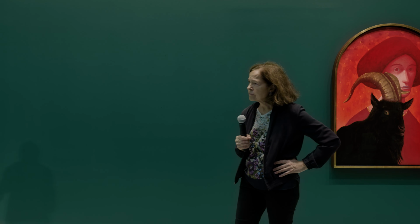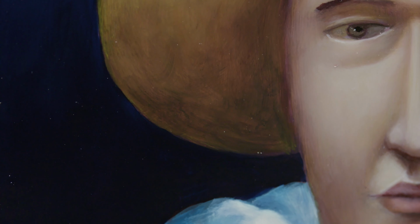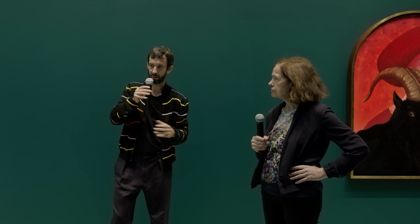So I've been enjoying this. Actually, this one is only wood, but this one has the mountain in black and white. I use the faux marble because in this whole chapter of art history, art is so embedded with architecture. The faux marble is used so much in fresco, but also in paintings in the Renaissance. I love playing with those little references.